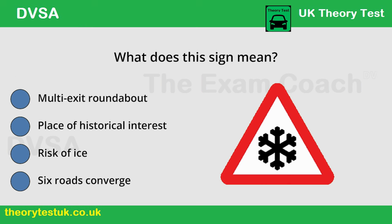Next question, what does this sign mean? It means that there is a risk of ice.